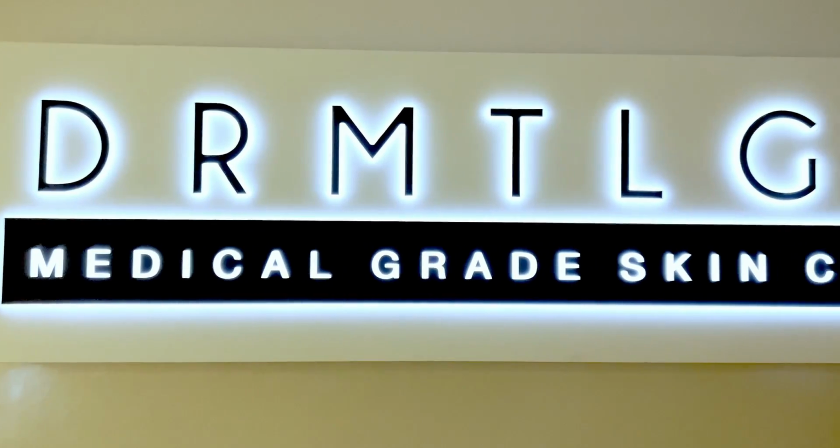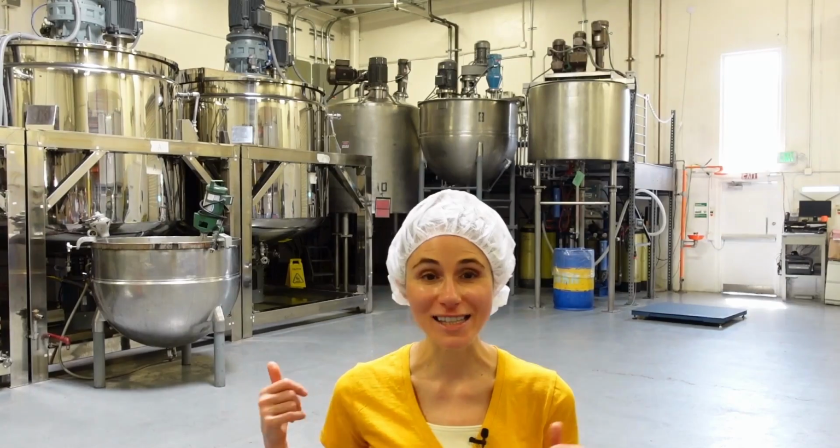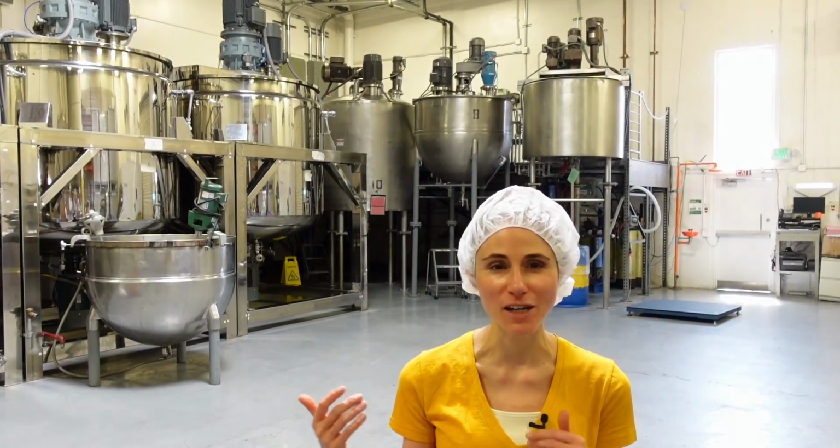I'm here at the manufacturing facility that makes Dermatology's products. We are going to be going through step-by-step how skincare products are made and all of the quality controls that are needed to make sure that products don't get contaminated, that the ingredients on the label are actually what's in the product. Here by these massive tanks, you're going to see inside of these tanks how they work to make sure that your product is evenly mixed up.